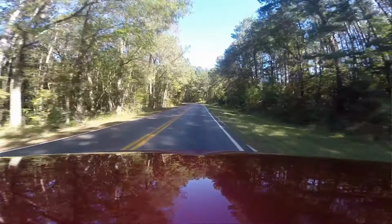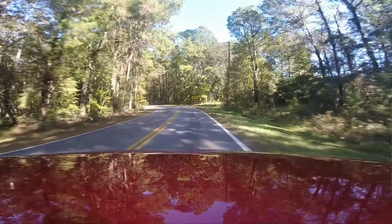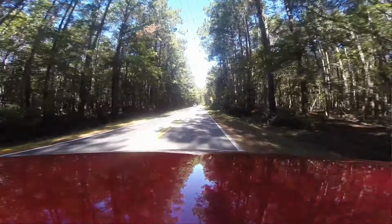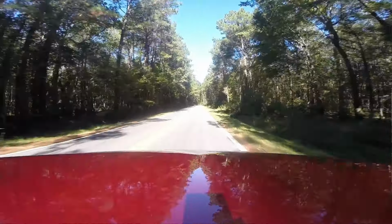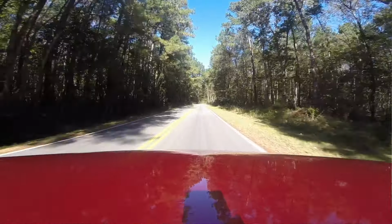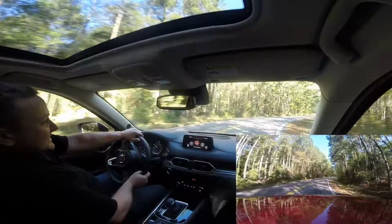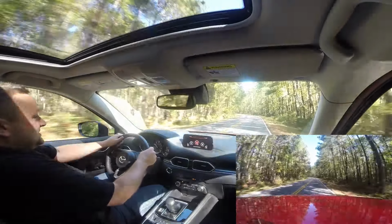I mean, even on this little road, we're working the engine hard and not even having to bother with the Manumatic to let the 6-speed get us in the right gears. And it really hangs on gamely, and is very playful and fun to drive, even out of its element. So big fan of the CX-5.